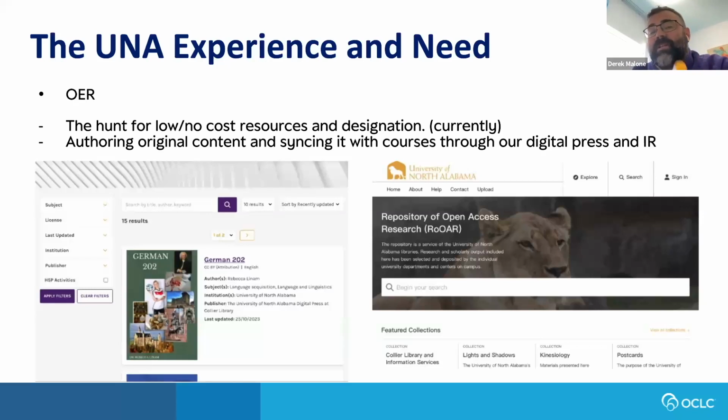Each one has a custom chapter. We like to be able to link to those custom chapters and see that data and usage and where it's coming from. It's the same way with the repository. We encourage our faculty and students to deposit material into the repository, and each one of those originates a custom link for that material. We want to be able to get the usage data on that material and where it is coming from. Next slide, please.